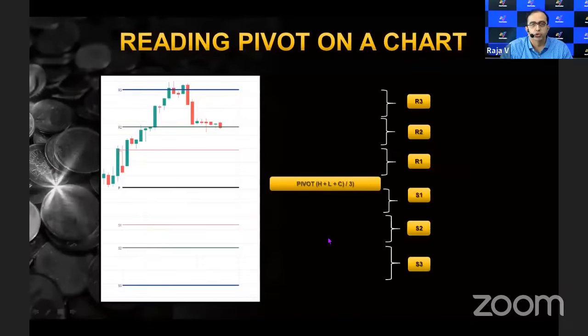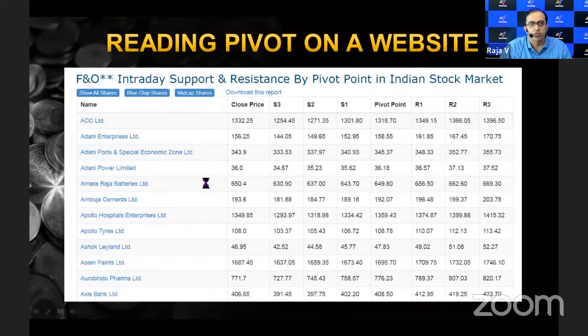So for those who are new to the concept of pivot, pivots look somewhat like this. You've got the line in the middle. And then these are various levels which are there for you to take your profit on the buy side, take your profit on the sell side. Okay, so these are some additional levels that are formed. But this is the main line, which is your pivot. Okay. Now, this concept of pivot, which we are discussing now, this is how pivot looks on any website, which you might have seen with a lot of R1s and S1s and everything.